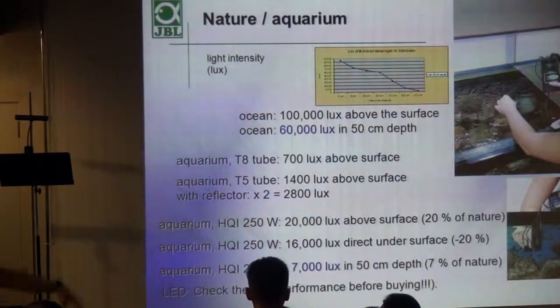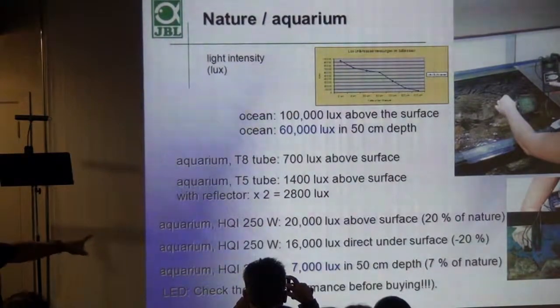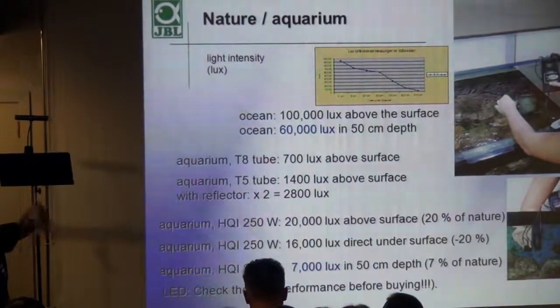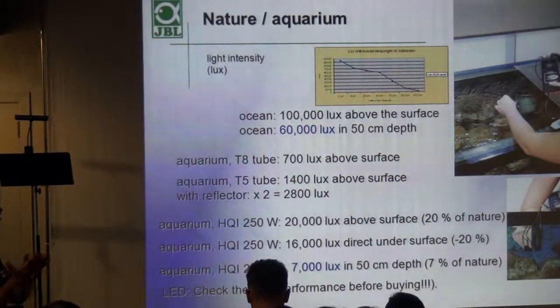LED. Most people love LED. But if you want to buy LED light, please check the light performance before you buy an LED light. The companies are promising the best, the paradise on earth. But you really have to check it yourself. Be very critical and check it yourself. Don't believe what they write in their marketing brochures.